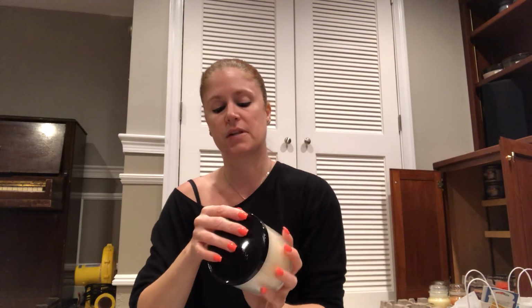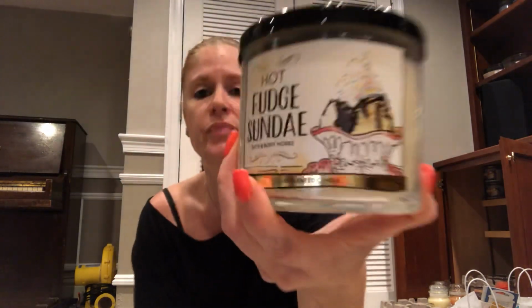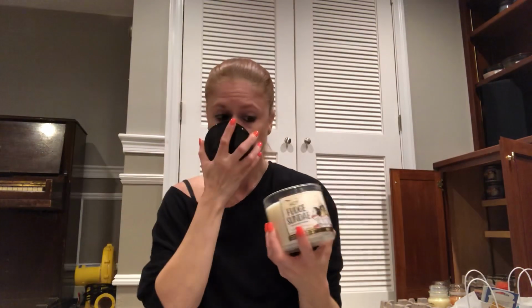The words hot fudge sundae kind of pop out and they're shiny. I don't know if you can see that. And it's a really cute label, actually, because it looks like a picture of real ice cream and whipped cream, and then the rest is like a cartoon. It's really cute. And it smells straight up like hot fudge, period. I think there's some vanilla in there, but it's basically like if you just opened a jar of hot fudge and smelled it. That's what it smells like to me. Gooey fudge, vanilla bean ice cream, whipped cream.